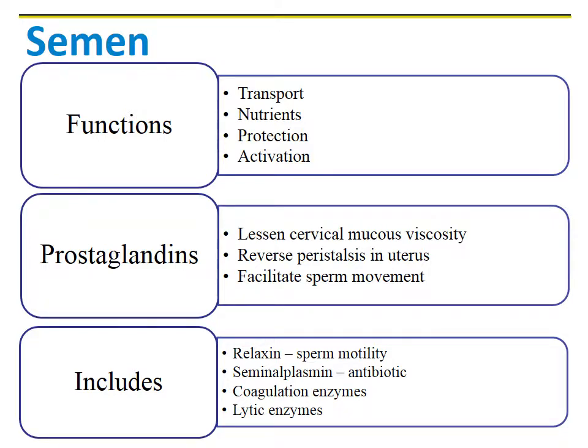Semen is, therefore, a mixture of a lot of things. Functionally, semen is the transport medium and nutrient source for sperm, which are living cells. There are components that provide protection for the sperm and enzymes that activate them, needed for fertilization of the oocyte.